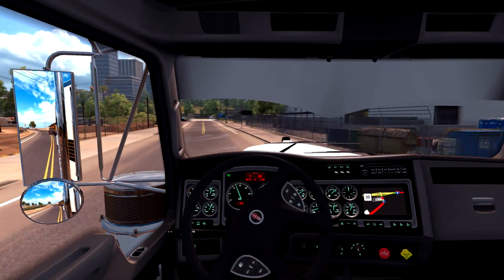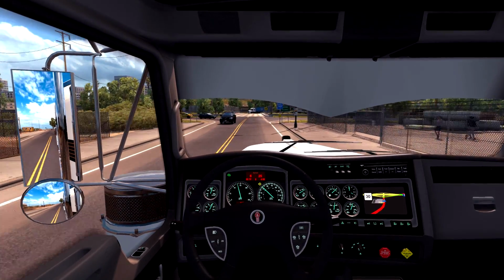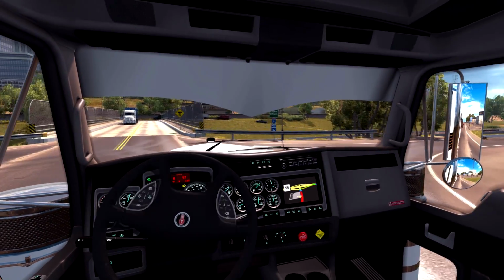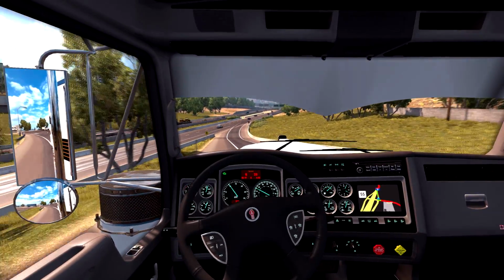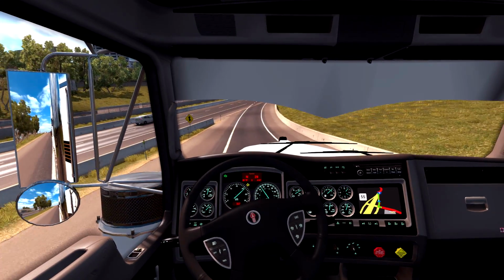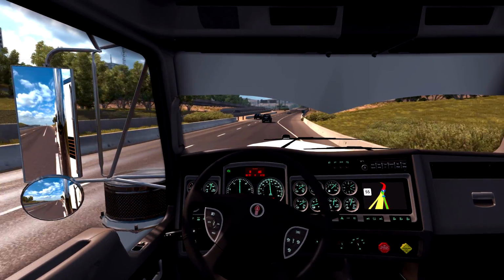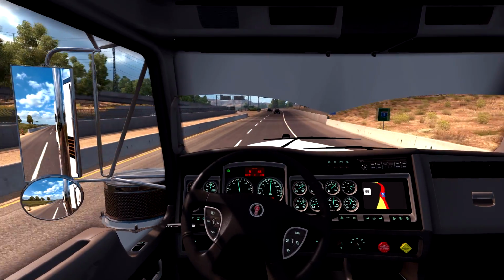Now, when it comes to the age-old trucking world question, Kenworth or Peterbilt, it's something that I have heard many people talk about and what they prefer. It is the same as the old question of Ford versus Chevy. You got your Peterbilt guys, you got your Kenworth guys. I'm a Peterbilt guy. I prefer to drive Peterbilts.